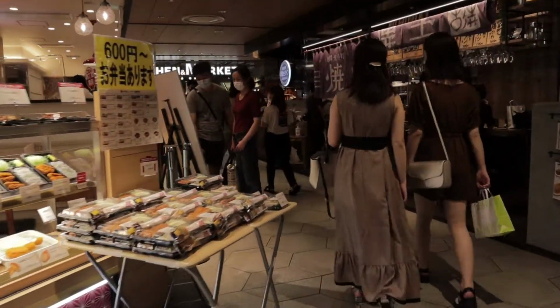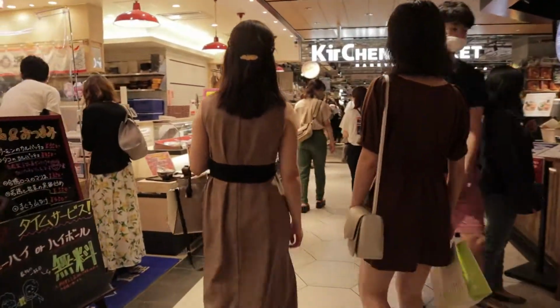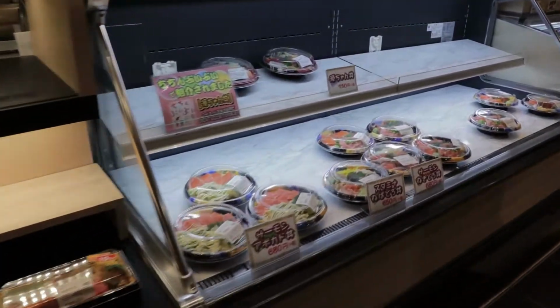So at this kitchen market, you can see that they have different types of food and you can just pick and then they'll weigh the food. They have some sushi, some meat places like steak, an Italian restaurant, and a bakery.